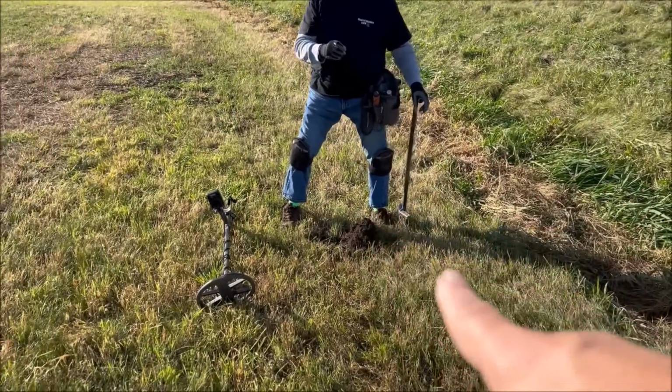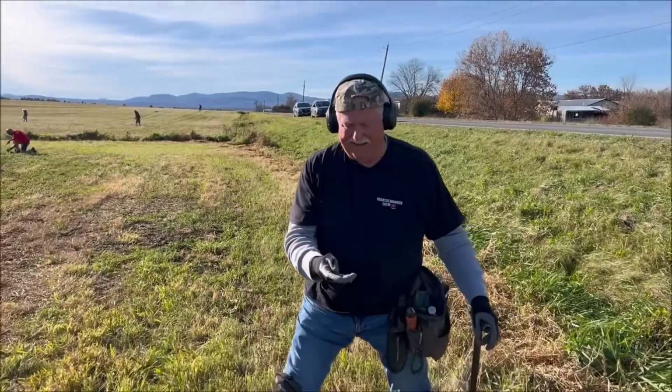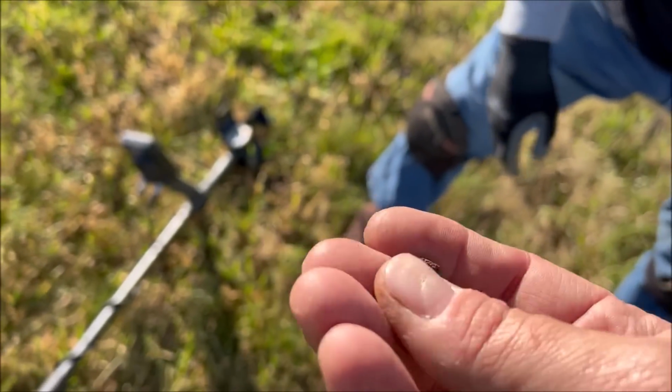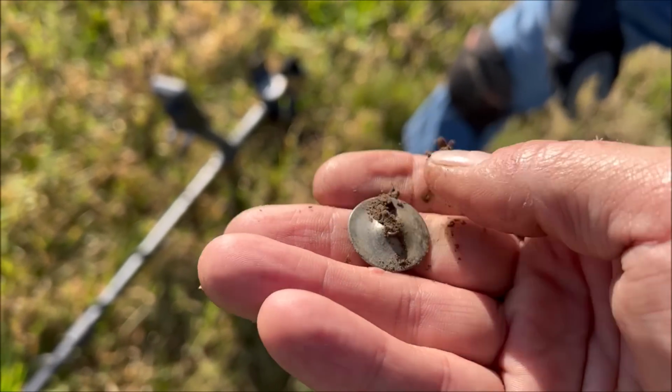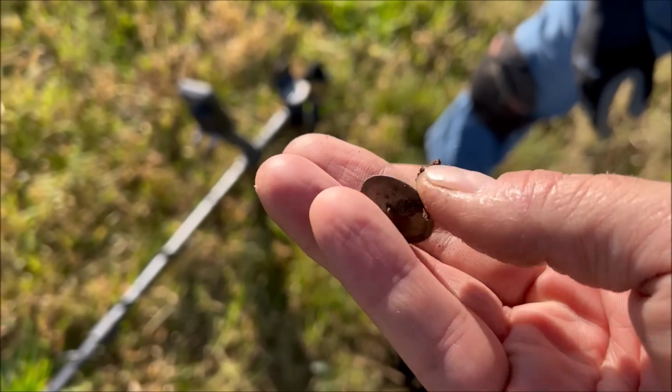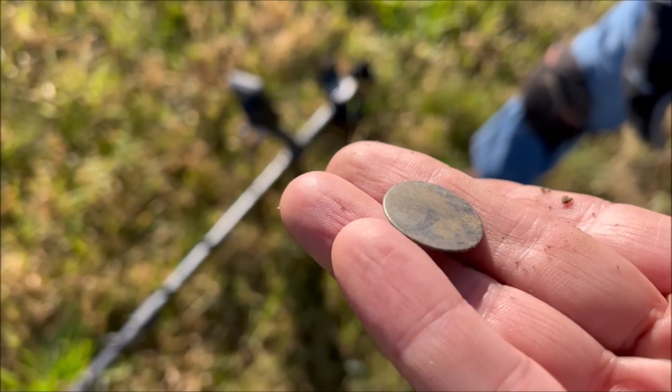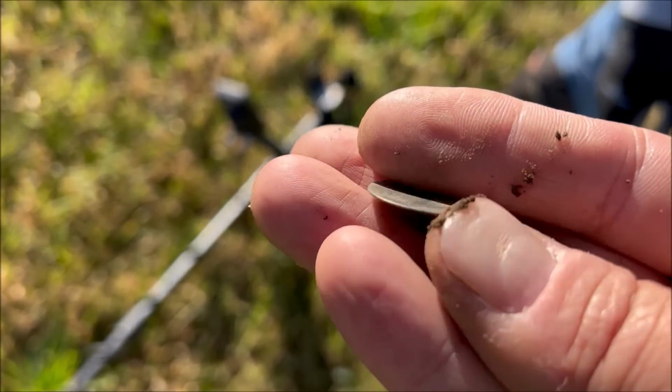Doug walked 10 feet, had a 27, and dug down and got himself, oh, it's a big one too, Doug. Look at that, a big, beautiful tombac button. Let's see if there's etching on the front. There's no etching, but look at that cool toning. Look how that shines. Huh? Doug, that's great.